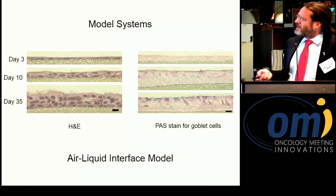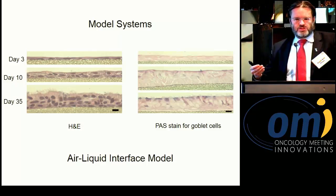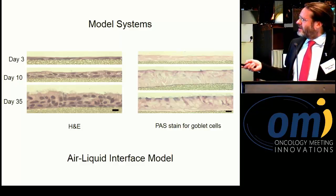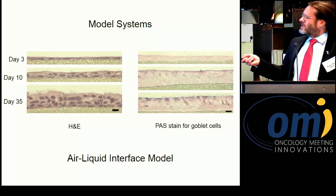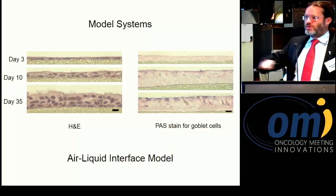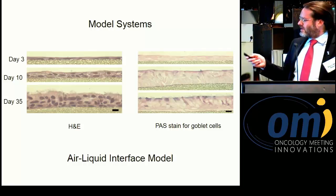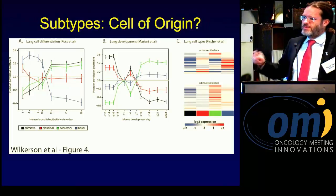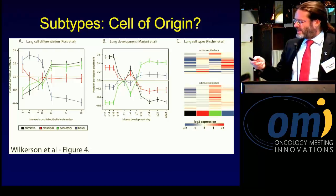One of the cool things about this idea of tumor subtypes is that we can go back and try to link the genomics to model systems, cell of origin, and stage of differentiation. We use the ALI model, the air-liquid interface model, where you take airway cells and let them grow out. Early, at day 3, they coat the plate. By day 10, they start to pseudostratify, and then you get full pseudostratification with cilia and mucus formation. If you look at the expression subtypes, the cells present at day 3 have a very high correlation with the basal subtype, hence the name basal subtype.